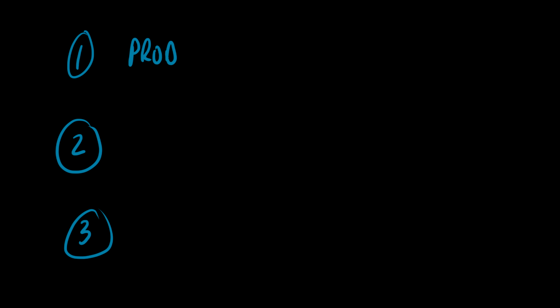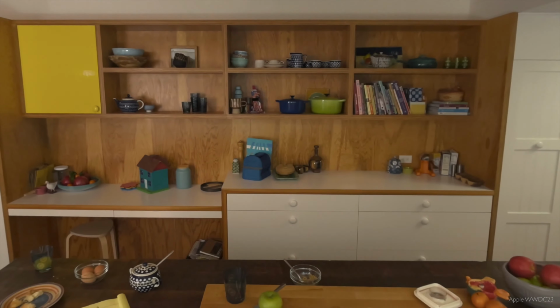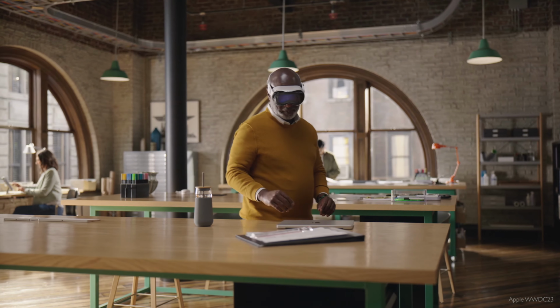So with all that in mind, let's talk about why you might want one of these. From my perspective, there are probably 3 core areas that are going to draw people in. The first is productivity. Imagine being able to use this headset like a giant portable screen that you can take anywhere in the world with you. That's pretty cool. And then there's the Apple ecosystem on top of that.